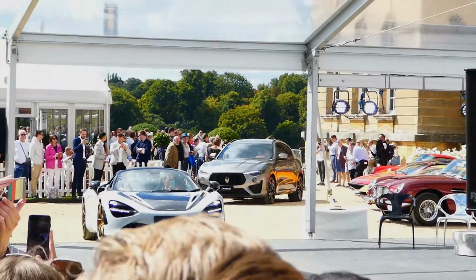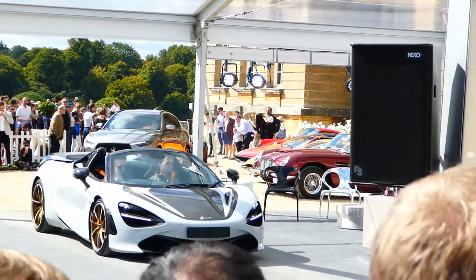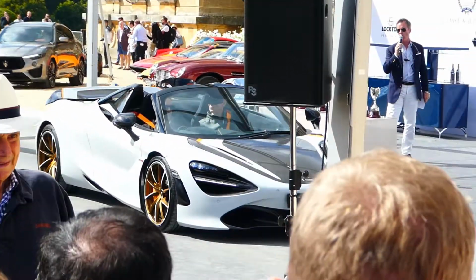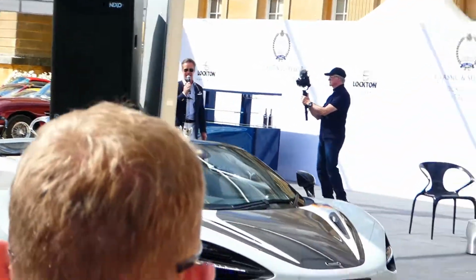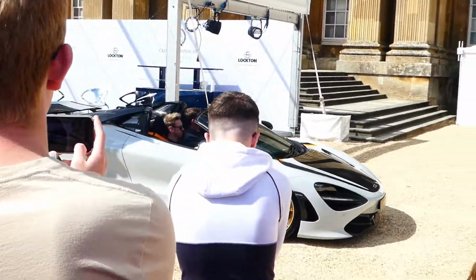McLaren 720S Spider. Some crazy figures here, which I'm sure many of you know about. 0 to 60, 2.8 seconds. 0 to 124 in just 7.9 seconds. And on to 212 miles an hour.